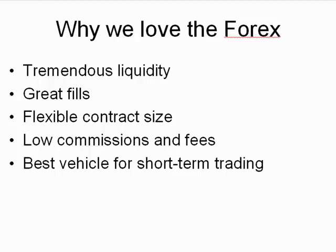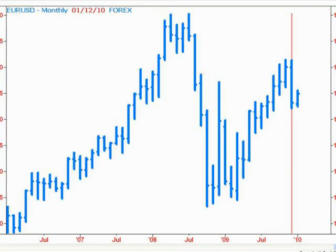The Forex also swings nicely and trends well. I think it's by far the best trading vehicle for short-term trading.